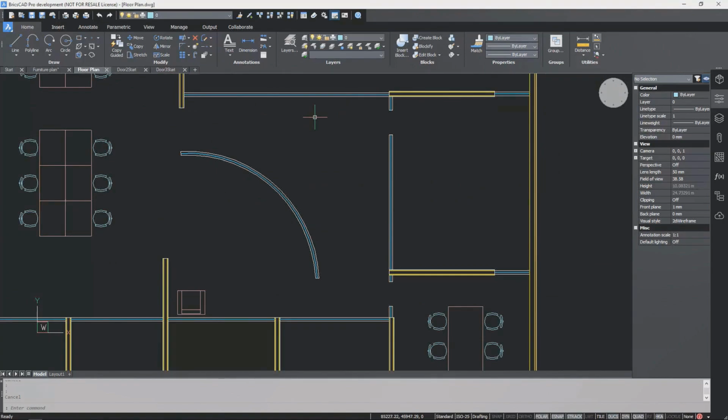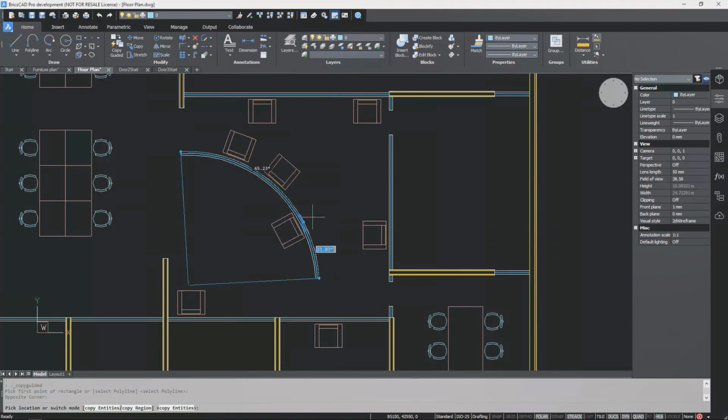Now, I think in V20, one of my favorites is going to be this copy guided. By the name, you can tell that it's probably something to do with copying entities. And what I'm going to do is select this chair, and I want to copy it to other locations. Anything that falls within my selection window is copied, but anything that the selection window crosses is used as guidelines. So you can see here, by simply moving that chair around, it's automatically snapping to similar entities there. And it even snaps to the ARC entities.